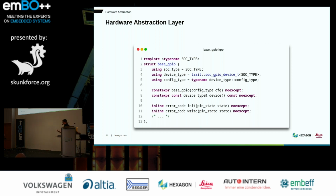What is the device storage? What do I need to store this device? The second one is, what do I need to configure it? And with this information, I go into a template class which more or less defines my API. It gives me some functionalities like init and write, or read in some cases. And this is now the same for each tag type, which has the possibility, over some traits, to give me the information.